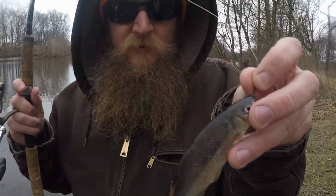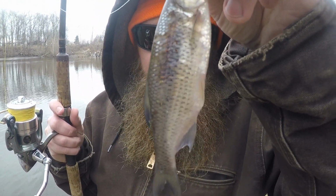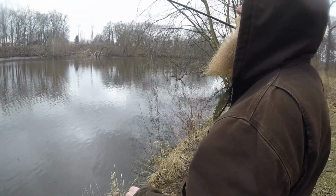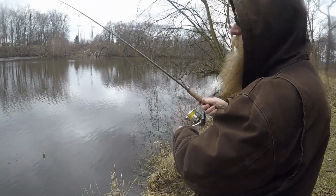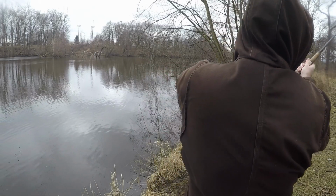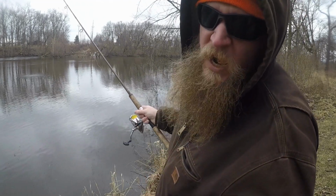So this is how you know you've got a really reluctant bite. If you take a look at the side of this shiner here, you can see it's chewed up. It means the fish had it in its mouth but never ate it. That's what happens a lot of time fishing in the winter. They might bite it, hold on to it, or play with it, but not actually swallow it or try to eat it. We'll try again.